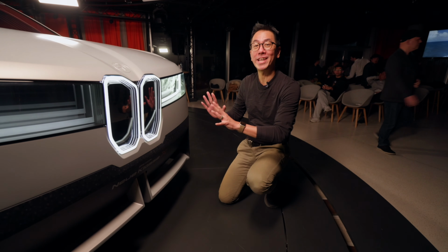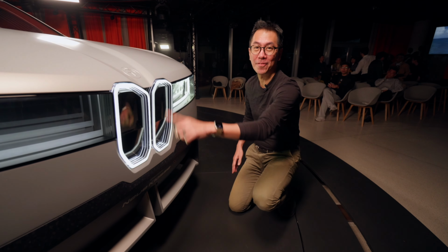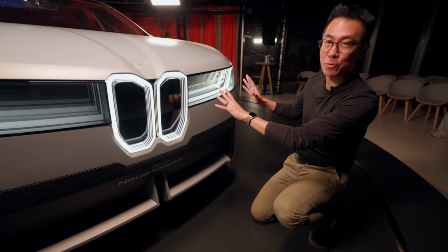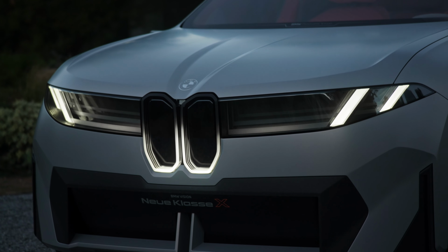Now let's have a closer look at the design of the car, starting at the front end, of course. It is very recognizably a BMW because it has, of course, a double kidney grille. But let's talk about the grille later. I really like what they've done with the headlights here. And this is a show car, remember, so I'm not sure how much of this will actually make it into production.